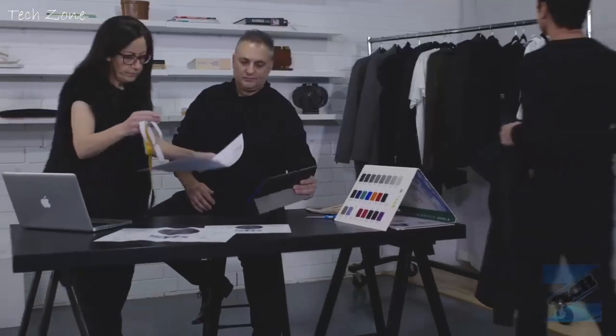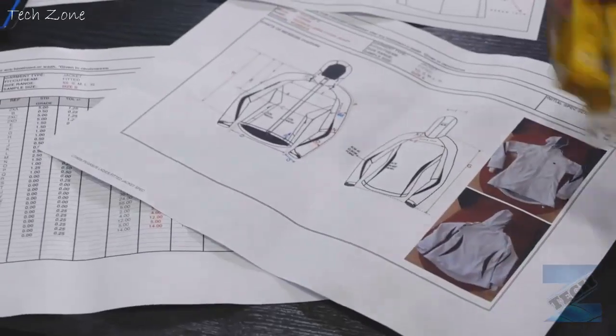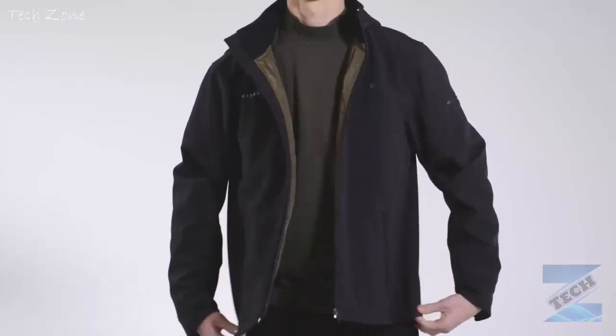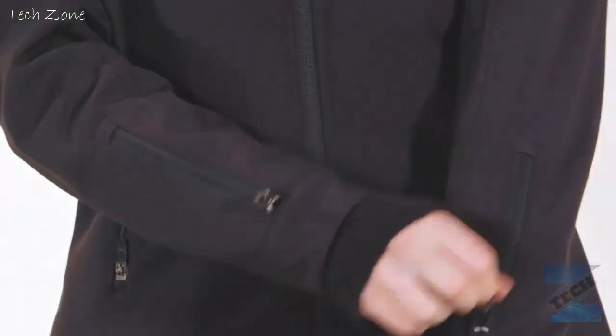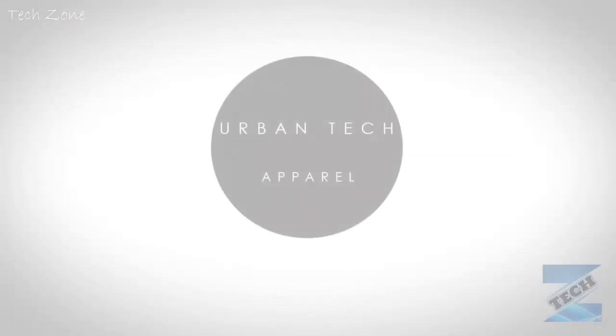At Urban Tech, we care about quality, performance, and design. We paid special attention to every detail and used only the absolute best materials. We wanted to create the best heated jacket out there, and we believe we succeeded. Back our campaign now and step into a new era of heated jackets.